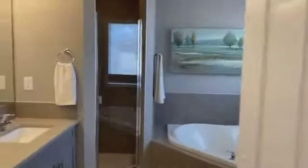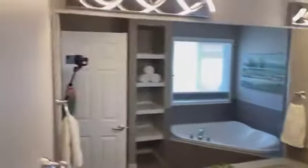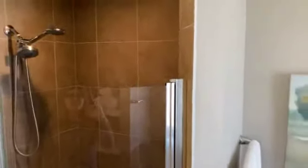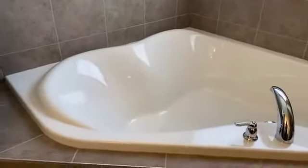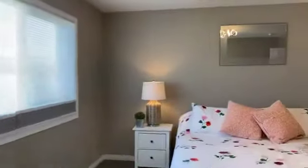Come and look at the master bathroom. Okay, double sinks, upgraded fixtures, drawers, and it's got this amazing shower. This is an upgraded shower, so it's all tile in there, and the nice glass door as well. So there's that. Plus a soaker tub, guys. Look at this soaker tub. But there's also a hot tub included with a gorgeous covering. So I'll show you that. I'll go back down and I'll show you that.